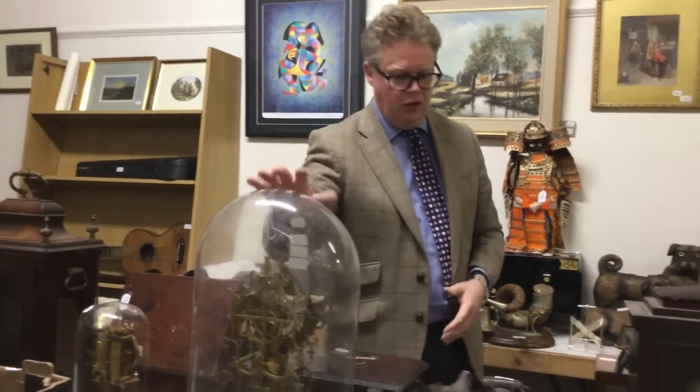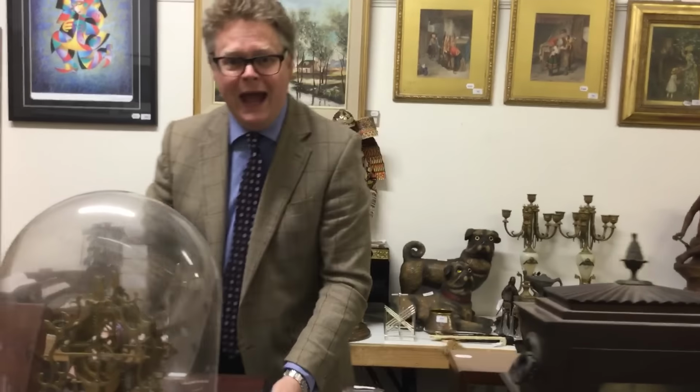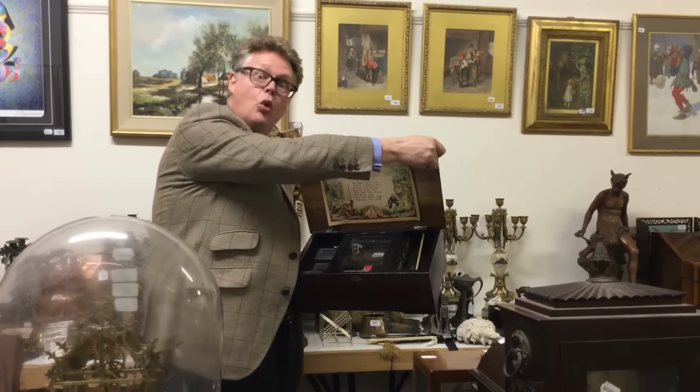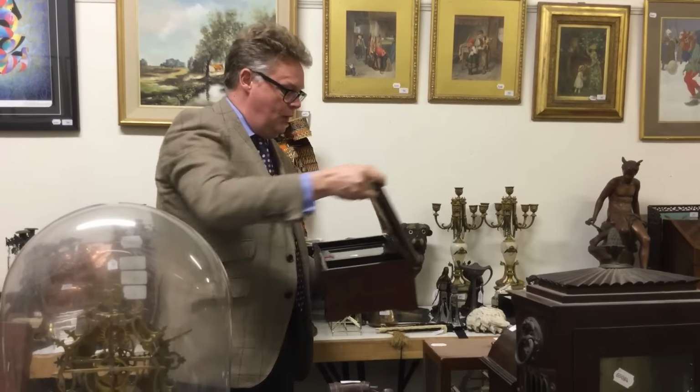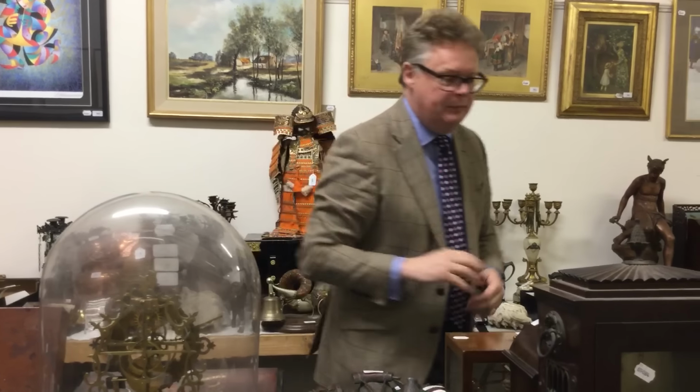We have skeleton clocks, we have cuckoo clocks, we have bracket clocks. We even have what I call an early Walkman, like a Sony Walkman. This is a lever-wound music box, not currently working, around about £200 or £300, so again quite modest, but it does need a little bit of work to it.